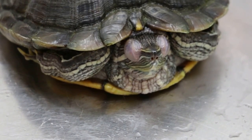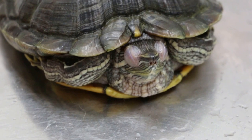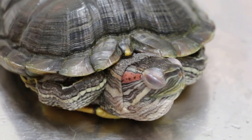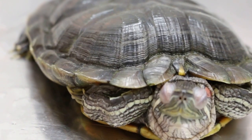Don't you use a filter for the tank? No, we used to use the filter, but then the filter keeps getting clogged. This could be the problem. You know from the color. Yeah, the color is different. I know.